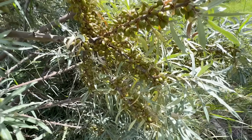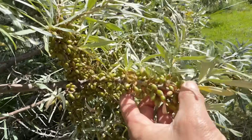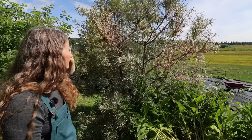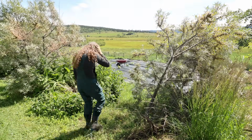Anyway, so this is what sea buckthorn berries look like. This is when they're unripe, of course, but they're about that size, but they'll turn bright orange, and I make a juice out of them that is super high in vitamin C. It's very bitter, but it's good. But I grow it for the nutritional capacity of it. What the heck am I going to do about this situation? That is just so weird.